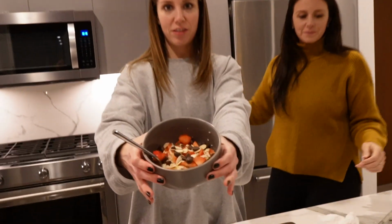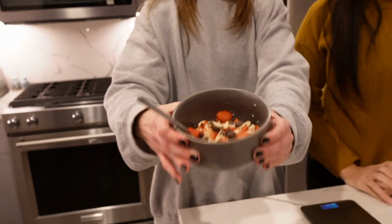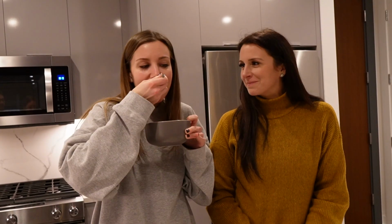So there it is, dessert protein packed oats. Get to go to sleep with a belly full of oats.